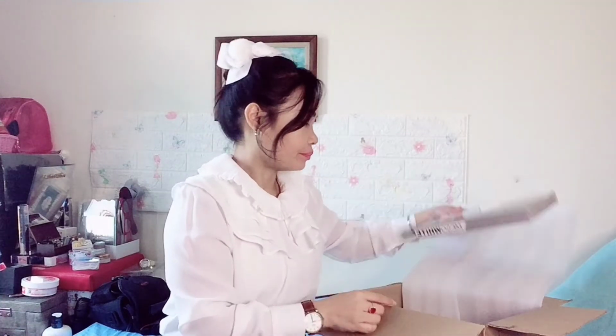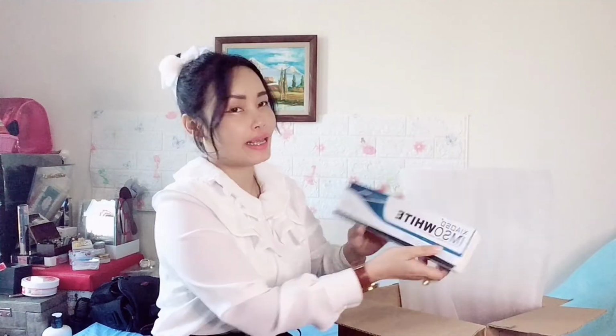Oh, this is my Meso White. This is the BB Glow serum. This is another color from Meso White. This is nude color, and this one is like white, not white, like beige. This one is around $18, which is equivalent here in dirham to around 66 dirhams each.